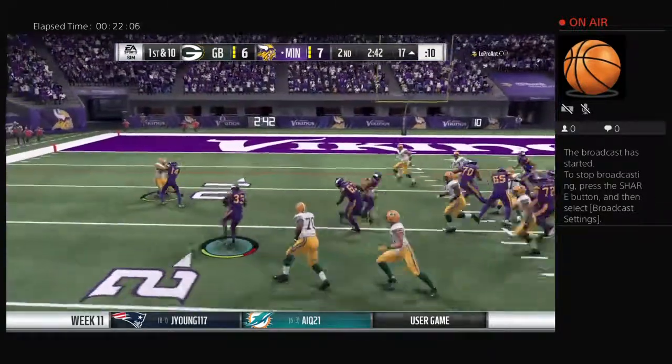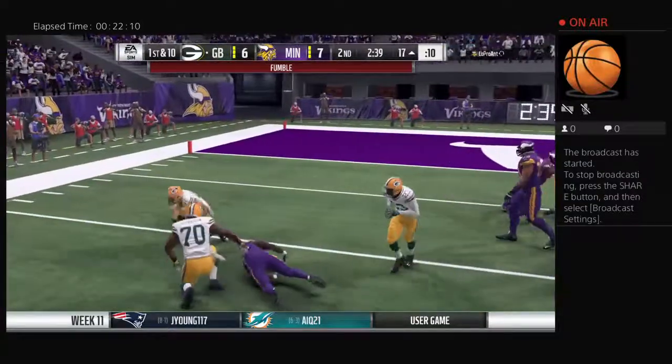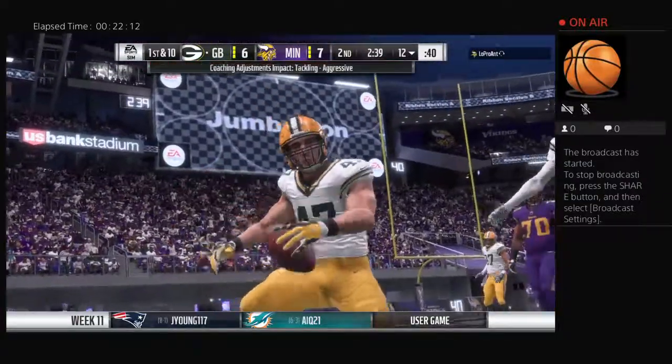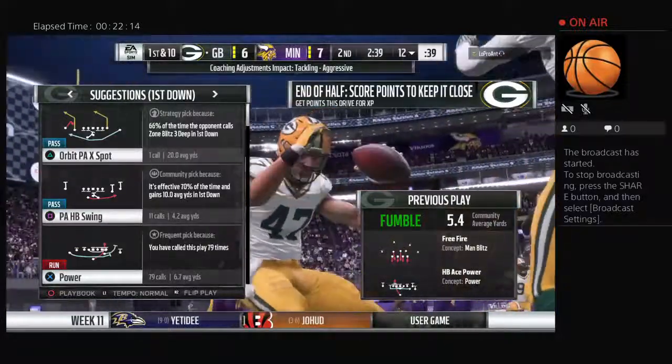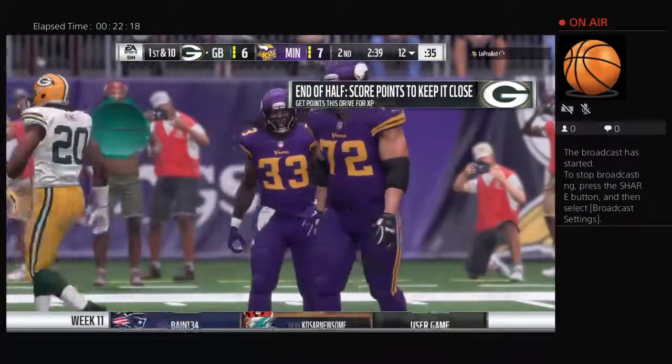First down, here's the run with Cook. Oh, now Cook stripped, the ball's out, and this is going to be Packer football. And great effort. Does he get burned for that in film? He fought through some tackles. End result, though, a fumble.